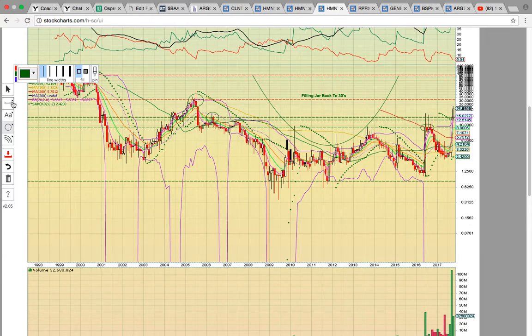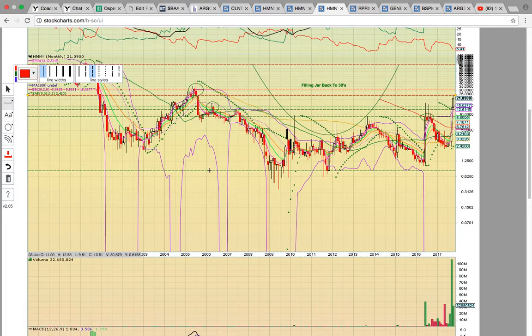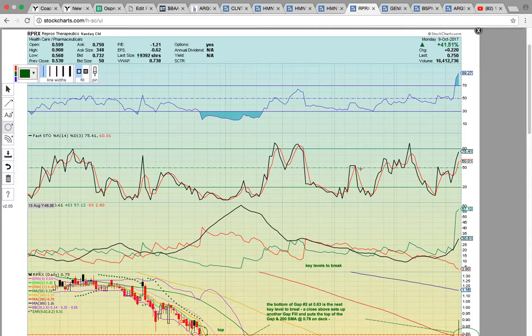You're going to see resistance again right here around where the high is right now. It's got to bust through this 24-25 zone to get up into the 30s. So looking at the monthly chart, 2005 resistance is going to be the key level for HMNY to break.